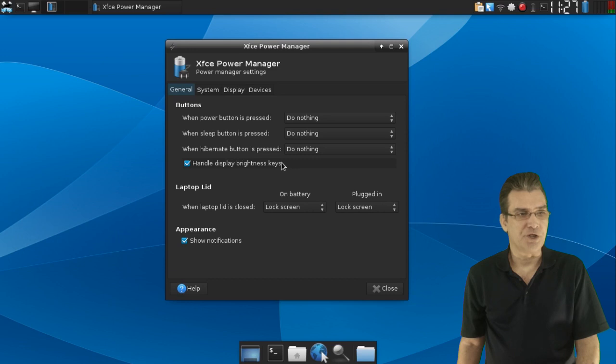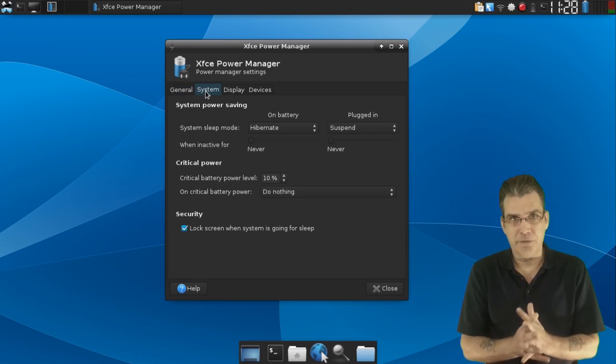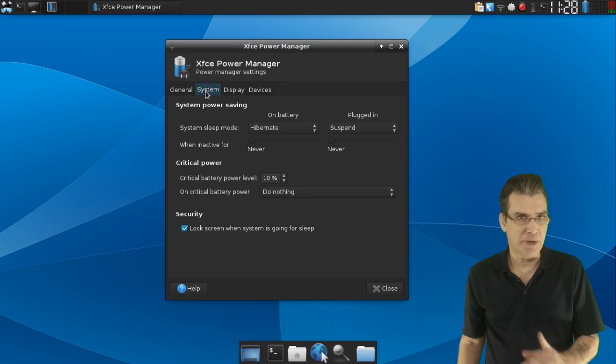You can handle the display brightness, what to do when the laptop lid is closed, when it's on battery, or when it's plugged in. You can also have it show notifications for appearance, and I actually have the little pop-up notification program uninstalled because I don't like those little notifications that pop up, but some people do. I can't remember the name of the application off the top of my head.